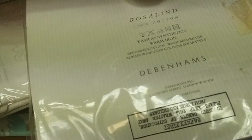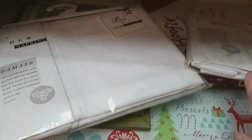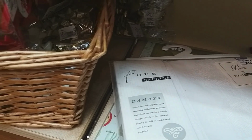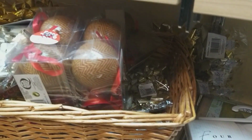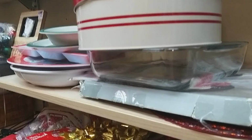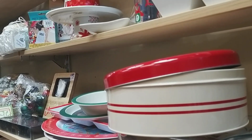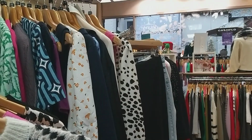There were 2 sets here. I ended up picking up the one that didn't look quite so shop soiled, but they were £2 a pack, so that was 25p a napkin. And the champagne glasses I bought were also £2 for 4. Actually, I got my maths wrong, haven't I? 50p each, which can't be bad.